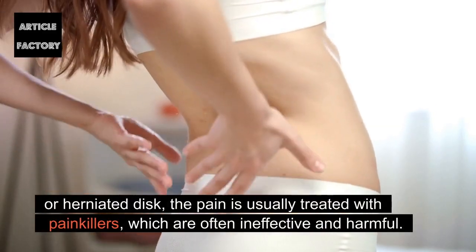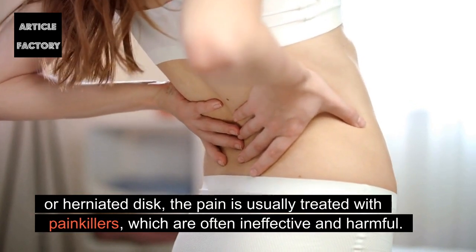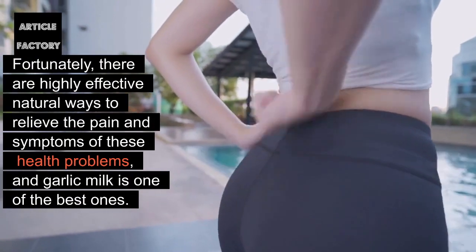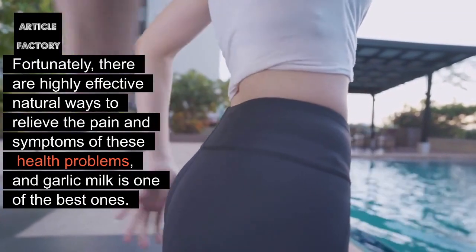The pain is usually treated with painkillers, which are often ineffective and harmful. Fortunately, there are highly effective natural ways to relieve the pain and symptoms of these health problems, and garlic milk is one of the best ones.